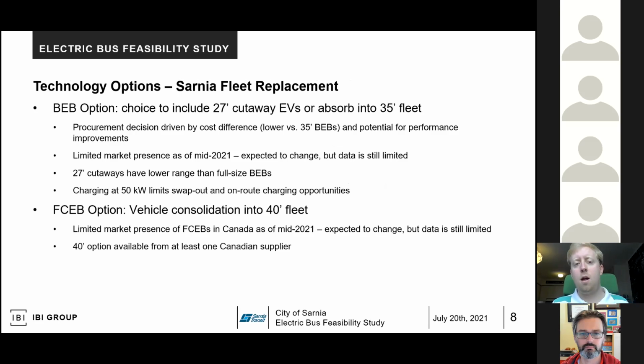So beyond that, specific to Sarnia, they had a couple of considerations when it came to technology replacement. For the battery electric bus option, there was a consideration of whether they wanted to use their current fleet, which included 27-foot cutaway vehicles, as the model for their new fleet and purchase electric vehicles, or absorb that fleet into their 35-foot subfleet. And that procurement decision was driven by a cost difference. It's certainly lower cost to purchase the 27-foot cutaways, but there's also an issue with those vehicles' performance.